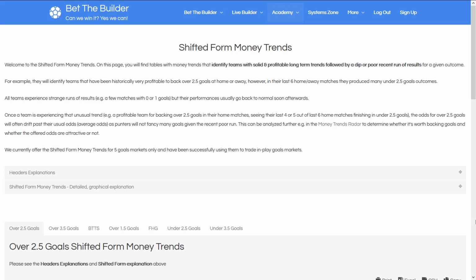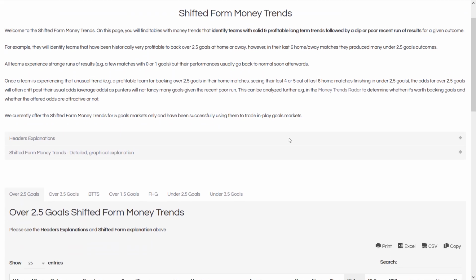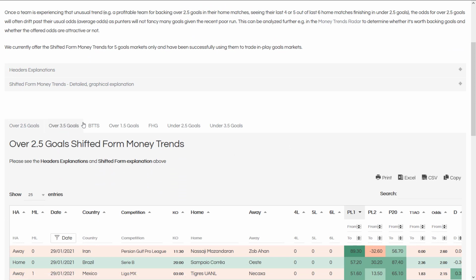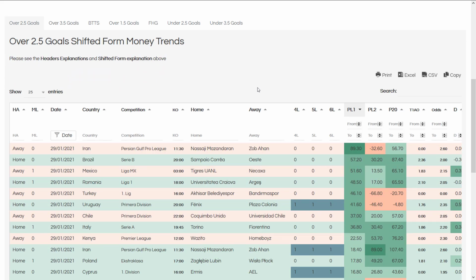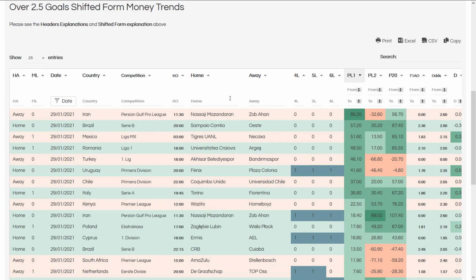Hi, in this video we are going to look at shifted form money trends from Bet the Builders Academy. This analysis tool focuses on the last 6 home and last 6 away matches in a given league and identifies teams that have been struggling in those matches in a given outcome. So for example, if we look at over 2.5 goals shifted form money trends, we should be able to see teams that have had at least 4 out of those 6 matches finishing in under 2.5 goals.